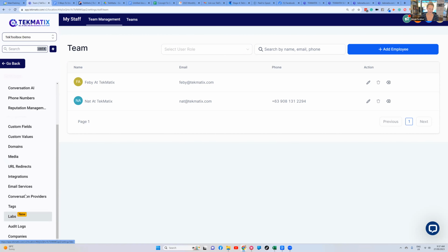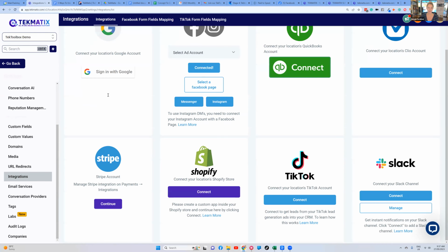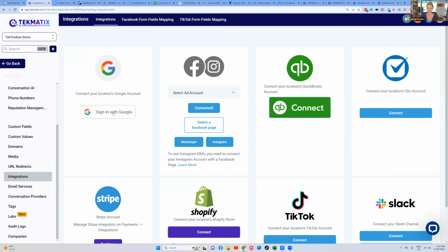The other place where you can connect, if you're using Google Calendar and you want all of this to sync with that, is the integrations tab here. All you need to do is sign in with your Google account, and it will connect directly with your Google Calendar, making this whole process nice and seamless.